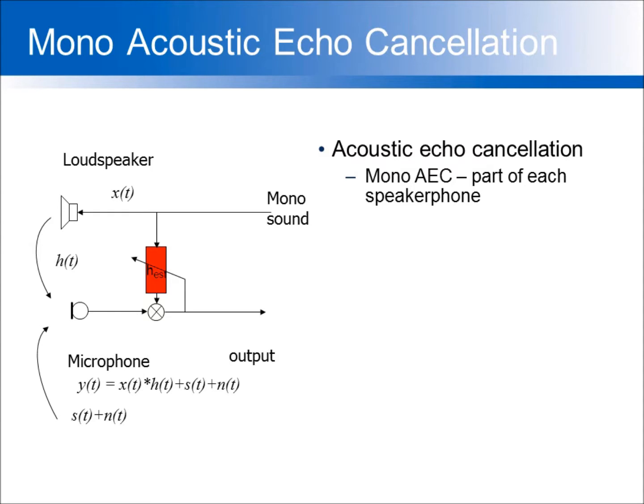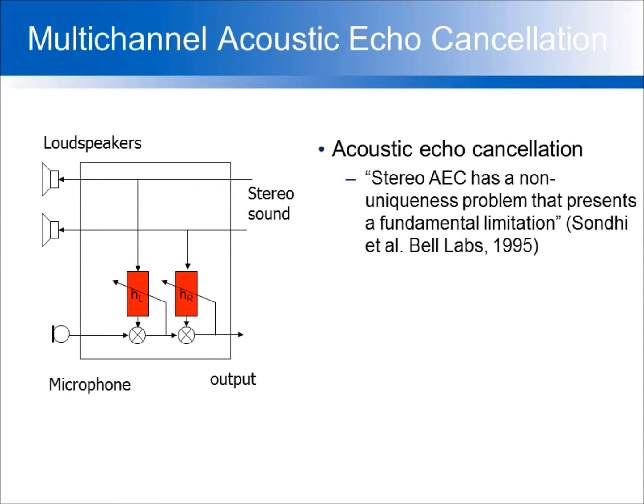If you go more than a meter, it tends to fall apart for a number of reasons, including the fact that the filter is more complicated, it's longer, and it's harder to adapt. But mono is something that's been going on for a while. Now the question is, when you're playing a movie or you're playing a video game, you don't have mono, you have stereo, or you have 5.1 Dolby surround system.